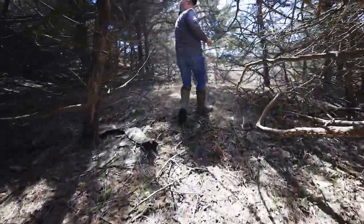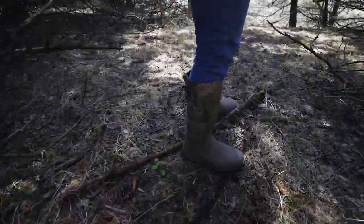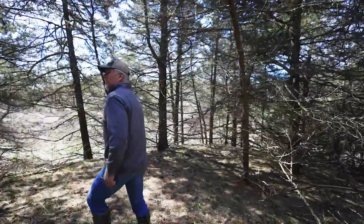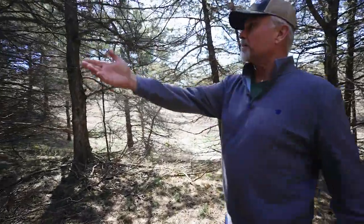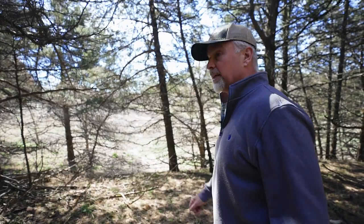There's a couple small deciduous trees here, hardwoods. We found that the majority of what we've seen here in hardwoods is mulberry. So here's an unusual spot. And again, it's where they've chainsaw cut these branches back and created an opening.